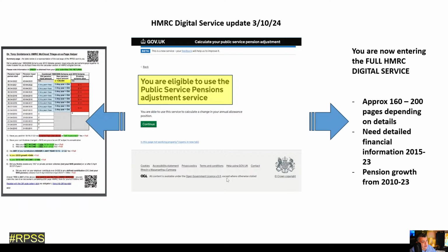I've already gone over in YouTube videos before what this whole remedial pension saving statement business is about. Essentially, it's trying to correct the age discrimination of the McLeod and Sargent cases. For people impacted by pension tax, it means they've got to relook at the 7 years during the remedy period, that's 2015 to 22, and also the 22-23 tax year, because they delayed that year as well. To do that, HMRC have designed something called the HMRC Digital Service, and this panel in the middle relates to that digital service.